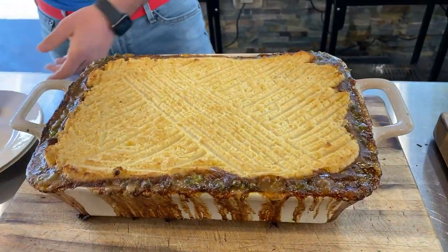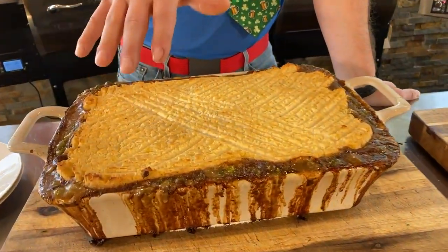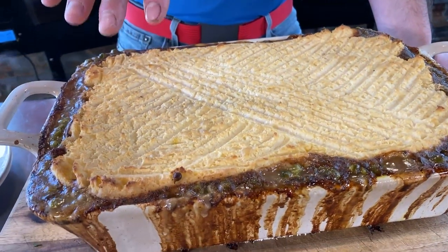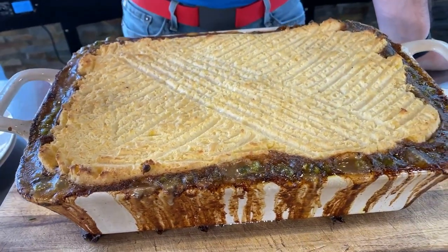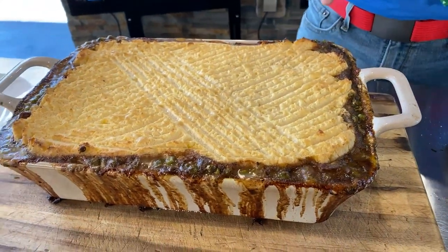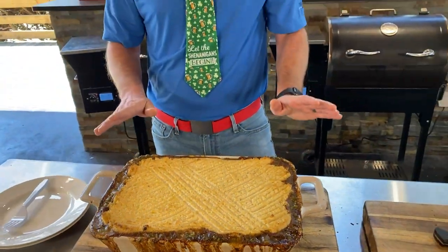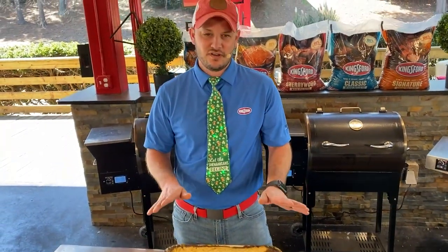Now, you can see this is a volcanic mass that is ready to rip and ruin your frenulum. Sure enough is. Okay? You really want to let this sit, because if you go in there like a savage animal, okay, you're going to burn yourself. You don't want to do that. Yeah, you're going to pay the price. Okay? You don't want to do that.